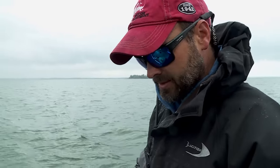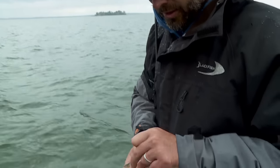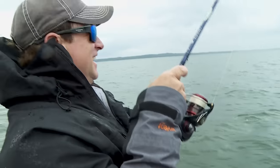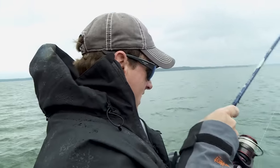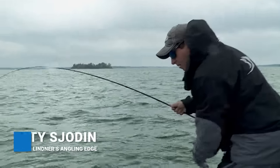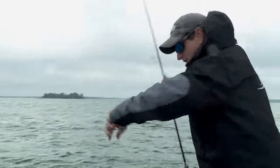And today we're having a harder time marking them, and they're just picking stuff up off the bottom. It's one of those things where I've been on Lac Seul before on a houseboat trip where you're going through fish, you get some on a jigging rap, you get some on a plastic, but you put a minnow down and it is absolutely fish after fish after fish.